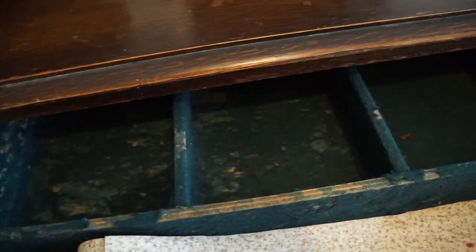And in this drawer here, you can see it's empty. But this one, it's got some old lino in it. I've got to clear that out. And it's got this like green baize that I think was there that's coming off. I think that's where they used to keep their jewellery.